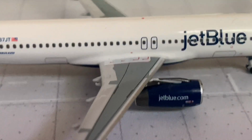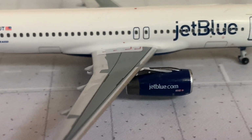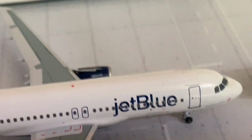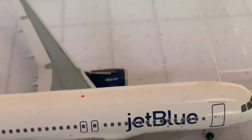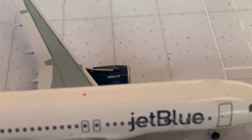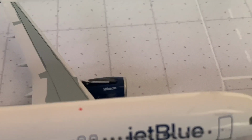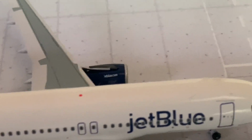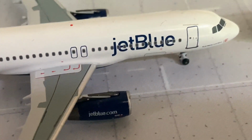Looking at the wing, basic details on the wing, which is acceptable. JetBlue.com is printed there, and I'm very, very pleased, again, looking on the inside of the engine. Aeroclassic doesn't seem to miss this feature. Gemini Jets is literally 50-50. Some of their models have it, some of them don't. There's not really any consistency there. Very pleased with Aeroclassic. JetBlue.com is posted up there, which is good.